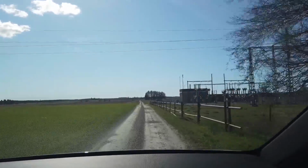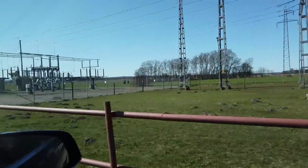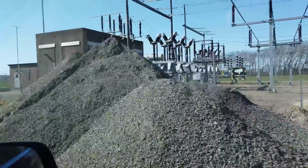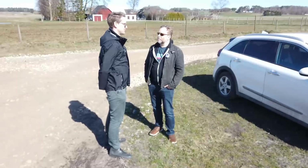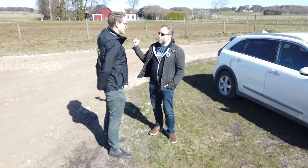Okay, so when we drove in, we drove past a big electrical grid connection point, it looked like. What is that? That's a substation or something? That's actually the main connection to this area. Okay. So we have a capacity of close to 40 megawatts there. Is that why you chose this area, because we're so close to that? Yeah.